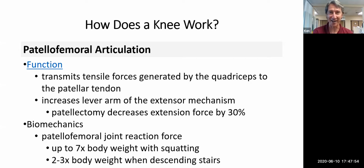So you wonder why they degenerate? That's because this is how much force they're going through for what? How long do we live now, right? 60, 70, 80, 90 years. So it wears out. Go to the next slide.